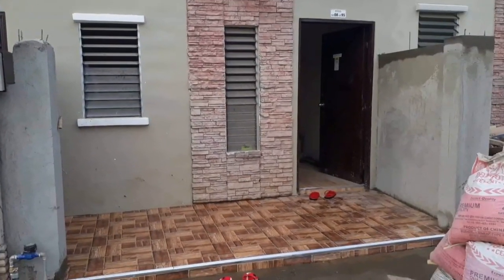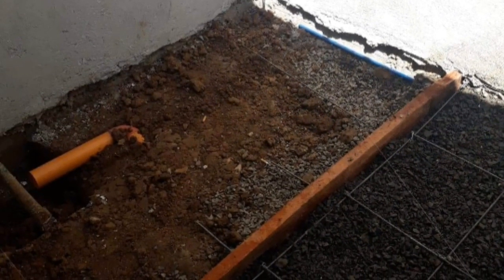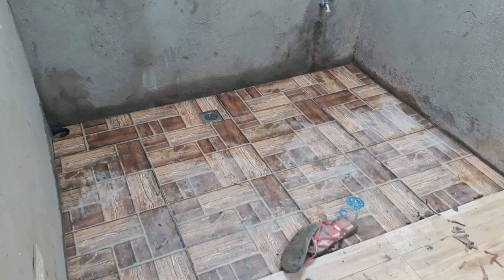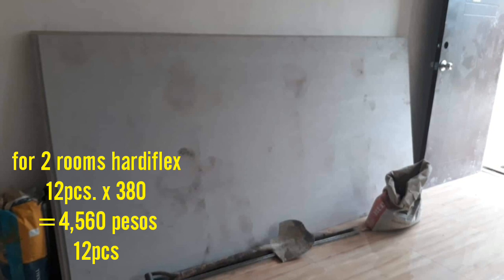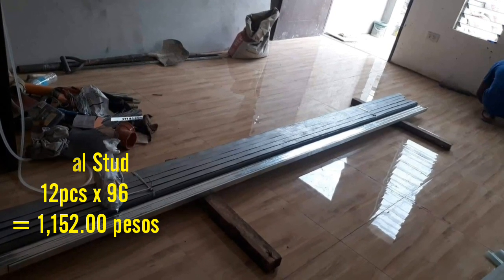So ito na siya guys, ang finished product. So ito na po siya guys, ang finished product ng laundry area floor. For 2 rooms, multiplex, 12 pieces times 380 per piece. And metal stud, 12 pieces times 96 pesos.